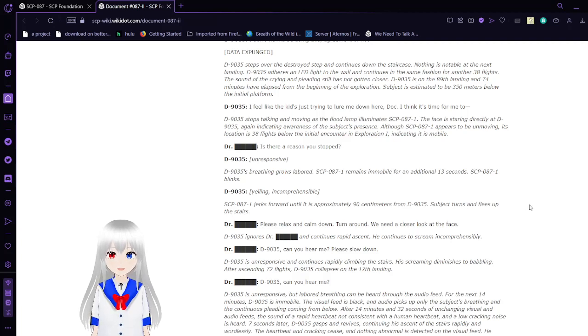I feel like the kid is trying to lure me down here, Doc. I think it's time for me to go. The 9035 stops talking and moving as the flood lamp illuminates SCP-871. The face is staring directly at the 9035, again indicating awareness of the subject's presence. Although SCP-871 appears to be unmoving, its location is 38 flights below the initial encounter in exploration 1, indicating it is mobile. Is there a reason you stopped?